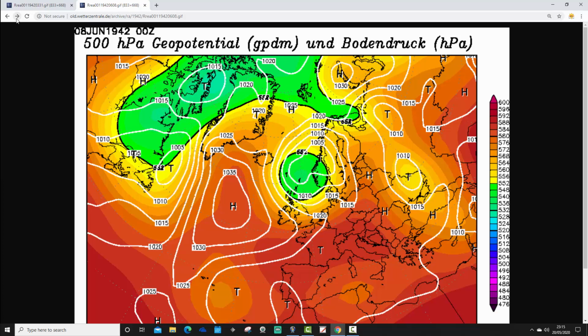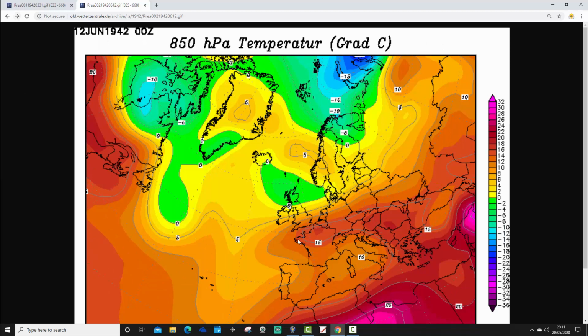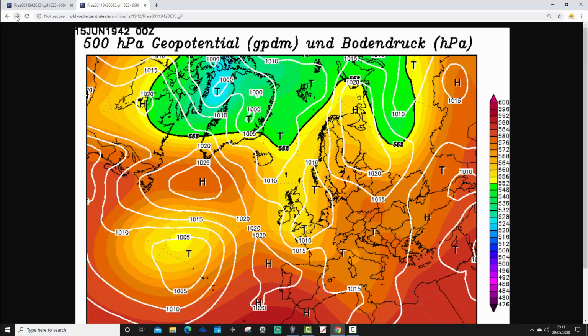And then the high pressure pulls out to the west, so on the 8th. By the time you get through to the 12th of June, we actually go into a cold northerly, and that starts bringing some wintry showers into the Scottish mountains. Look at the contrasting temperature on the 12th of June 1942. Very hot in the south, but quite cold, colder for the Scottish mountains in the north.